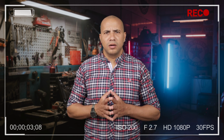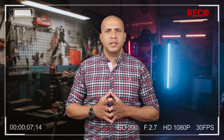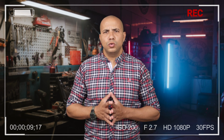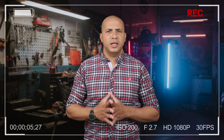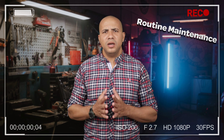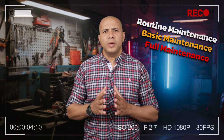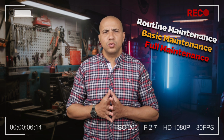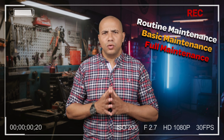On the contrary, periodic maintenance is much deeper and reviews basic things such as the condition of the oils, belts, filters, cooling system, brakes, and many other things to maintain your safety and the efficiency of the car. To make it easier for yourself, periodic maintenance is divided into 3 stages: routine maintenance, basic maintenance, and full maintenance. Each stage has its own time and components that need to be checked. This is what we will talk about in detail.